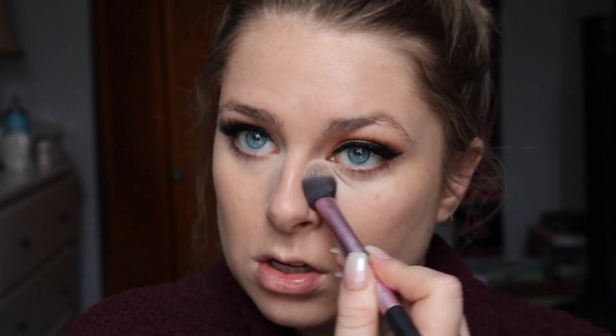Old age. I'm gonna set that with my RCMA No Color powder really quick. I'm just going to bronze my face with the Becca Multitasking Perfecting Powder in the shade Warm Honey. And just warming up my face.